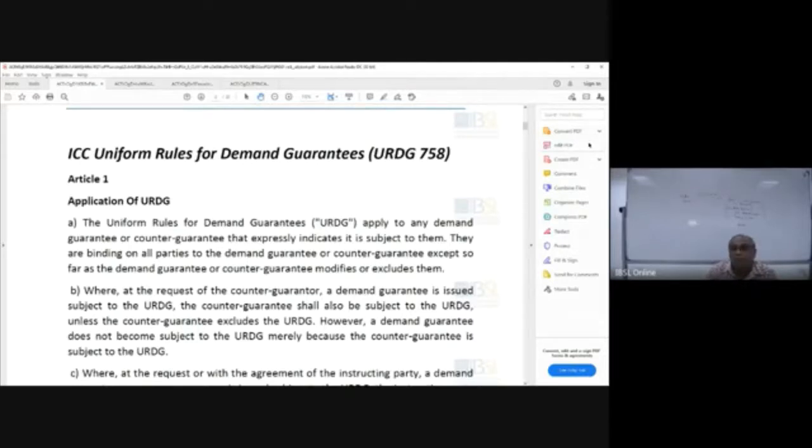The Uniform Rules for Demand Guarantees apply to any demand guarantee or counter guarantee that expressly indicates it is subject to them. It is subject to URDG. They are binding on all parties to the demand guarantee or counter guarantee, except so far as the demand guarantee or counter guarantee modifies or excludes them. Right?